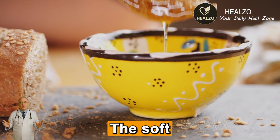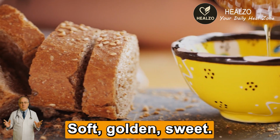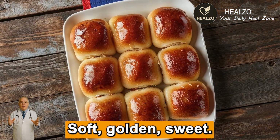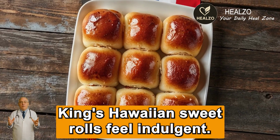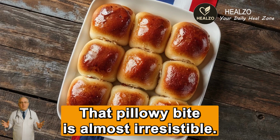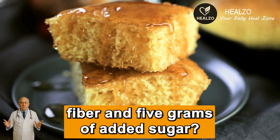3. The soft Hawaiian roll that leaves you empty inside. Soft, golden, sweet. But there's something missing, and your body knows it. King's Hawaiian sweet rolls feel indulgent. That pillowy bite is almost irresistible. But did you know this little roll has 0 fiber and 5 grams of added sugar?